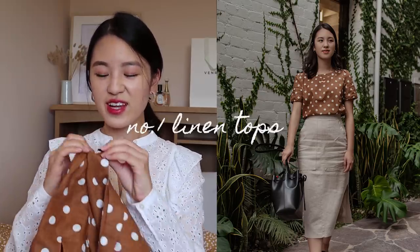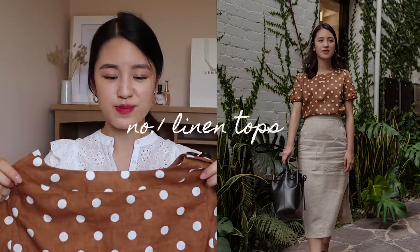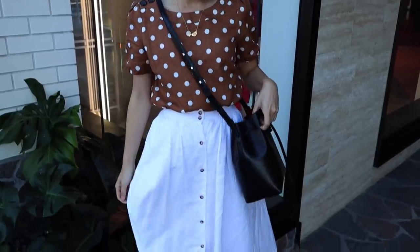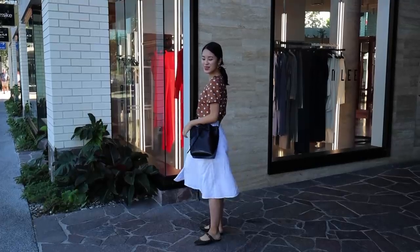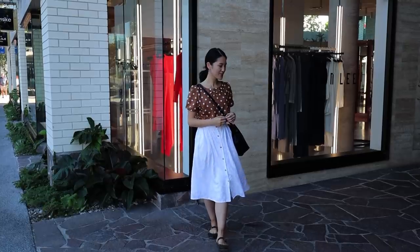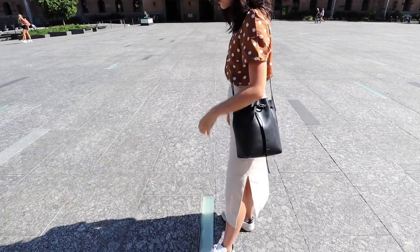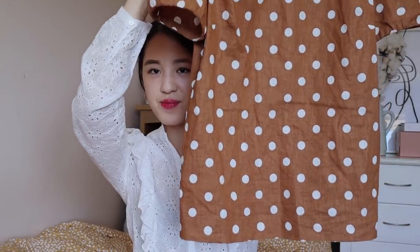So the first category that I really wanted to talk about are some linen or cotton linen blend tops. I have this polka dot one from Sezane, which I think is really beautiful. I'm gonna link all the sizes that I wear down below for reference. This is 55% linen and 45% cotton. It's quite a lightweight top, but I do feel like the construction of it feels very nice. This is what it looks like.